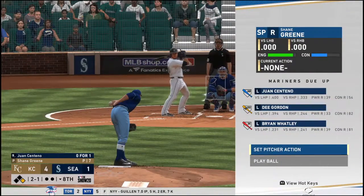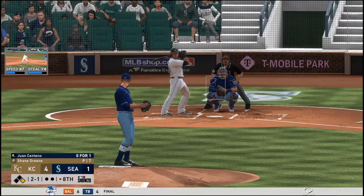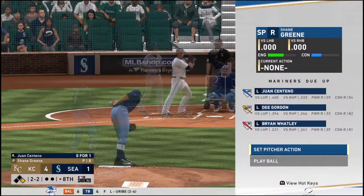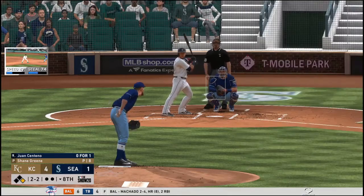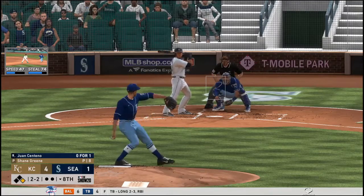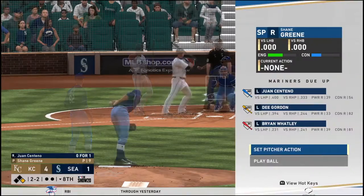Hey, if this guy's able to execute that two-seamer down and away consistently, he's going to get a lot of swings and misses. He's going to get a lot of weak contact. He might even get a few knots on some people's shins. Count even at 2-2. Hoping to send him packing. Pitch on its way. Still even at 2-2.